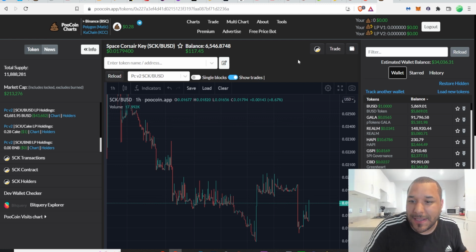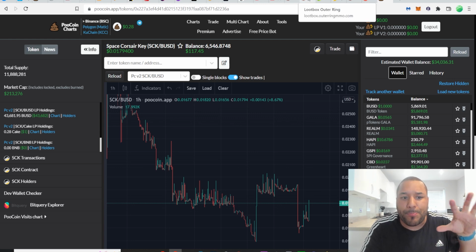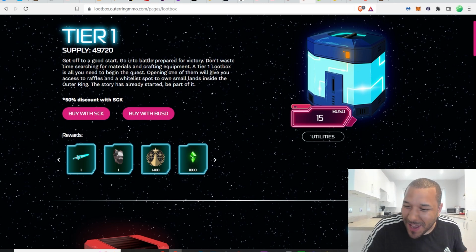Because I was telling you guys to buy some before, and I know I bought some a while back. And you can stock up now if you want. It's mega cheap. And don't underestimate it, because people might start to buy this coin in order to come over to the tiers to buy their loot boxes, because you're getting 50% off. Trust me, I'm excited for this.